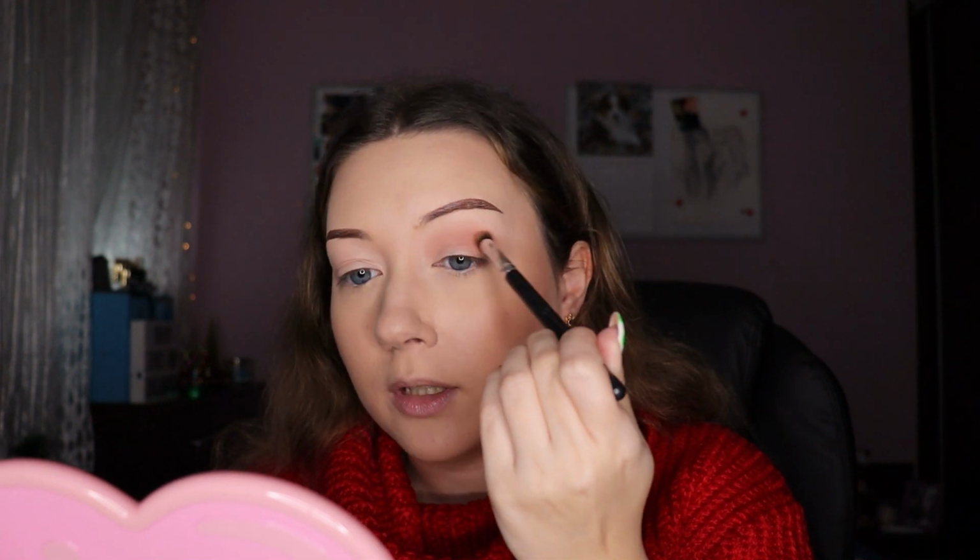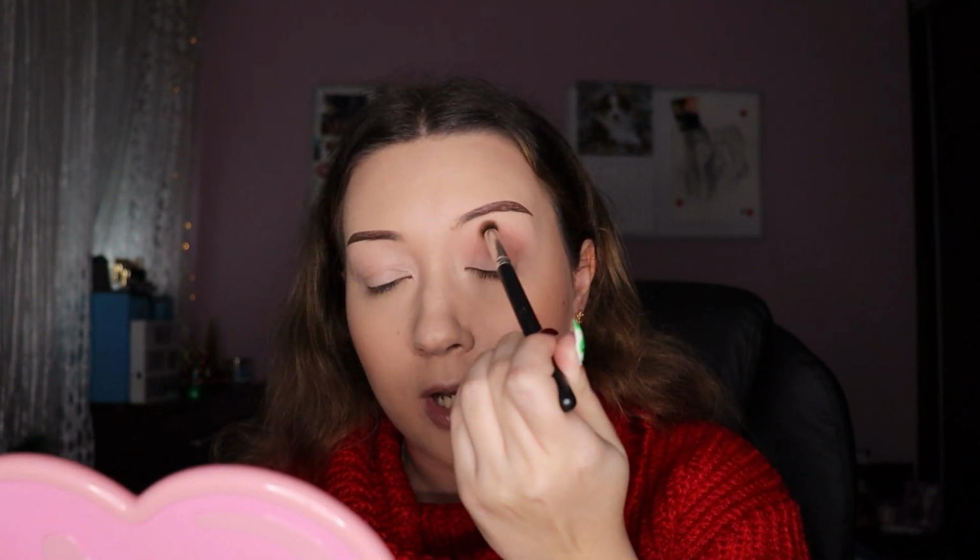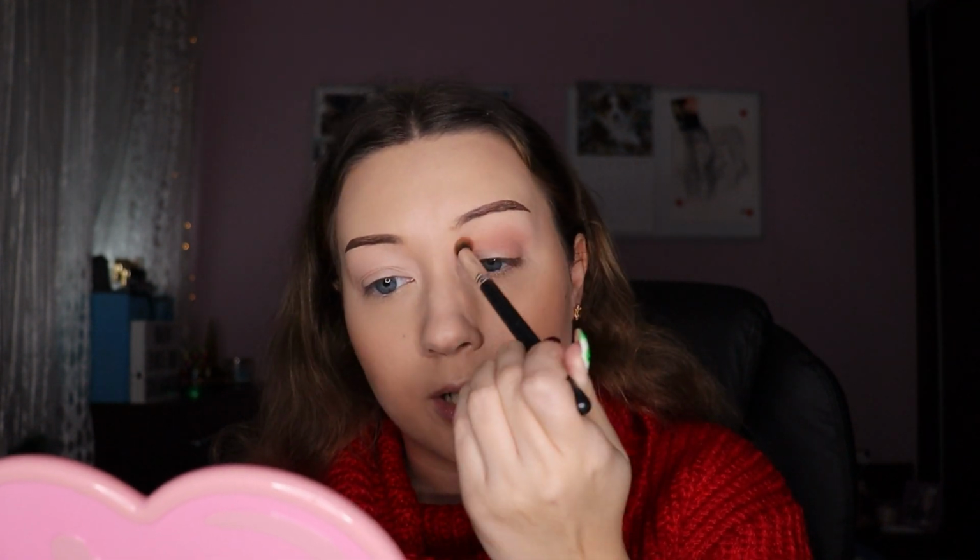Now you're also going to apply it from the outer corner of your eye to about the middle of your eye. Now as you can see, that's already pretty blended. I really didn't do anything, but I still don't have any harsh lines going on. I'm just going to blend it out just a little bit more, and then we're done with this step. Obviously do the same on the other eye.